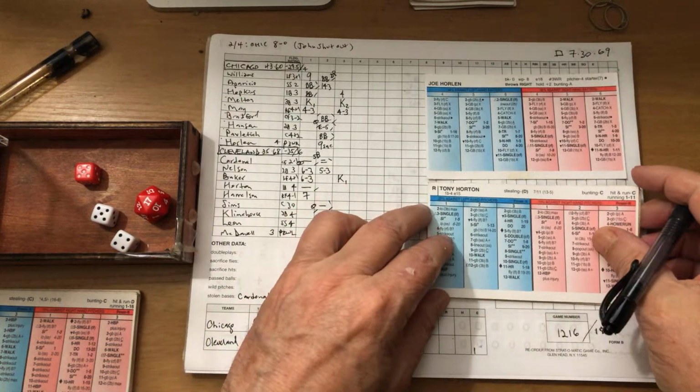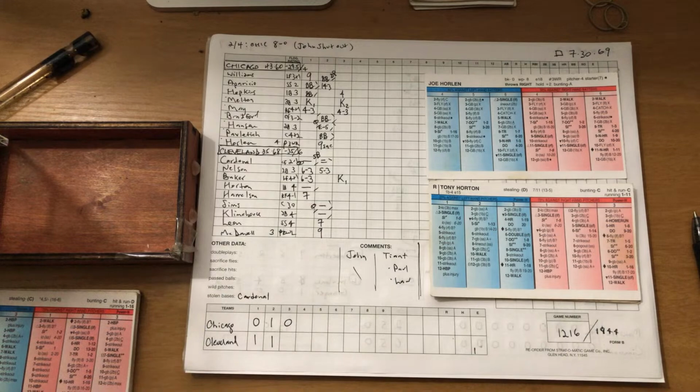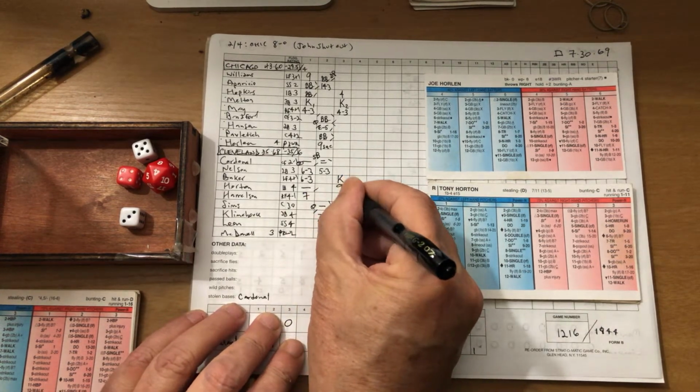And now Tony Horton comes up. Tony singled Cardinal home after he got a base hit and stole second. And with 2 outs, Horton in the clutch brought him home for the first Cleveland run. Now Horton's up with 1 out, nobody on. Horlen winds, and the pitch. 4-8. Fly ball right. Under it is Carlos May. And he makes the catch. It's 2 down.